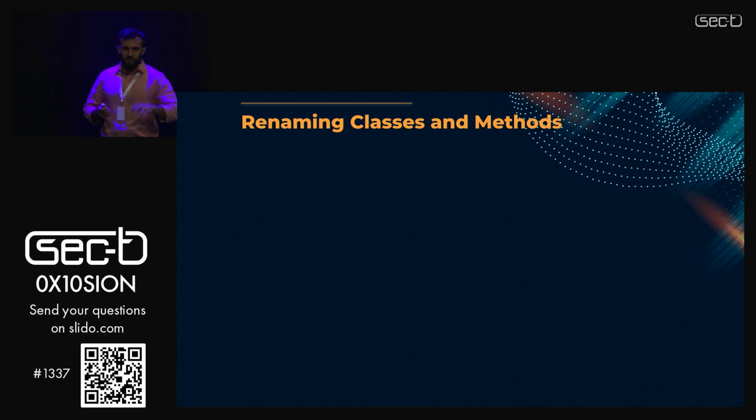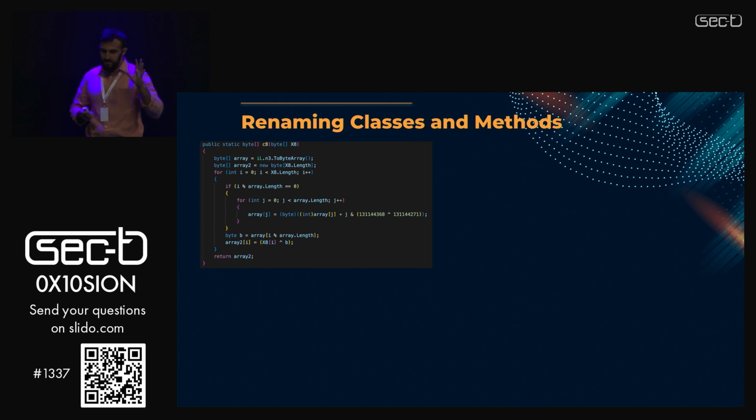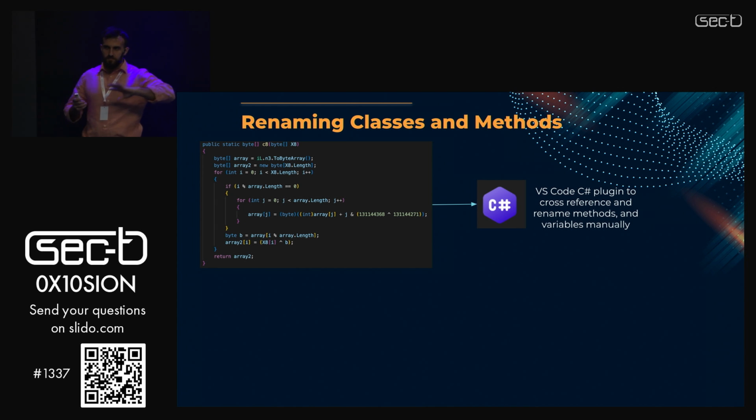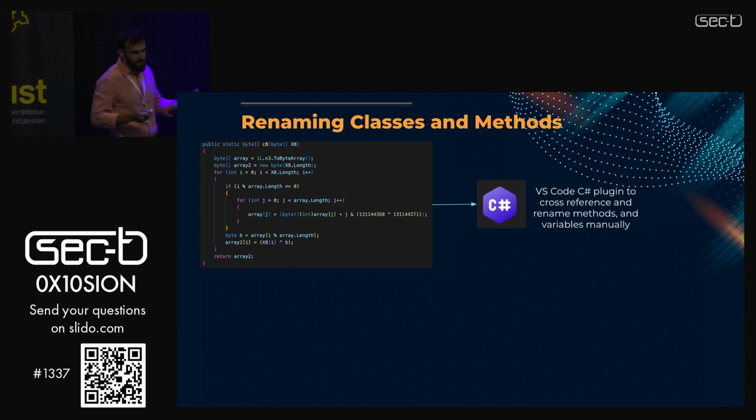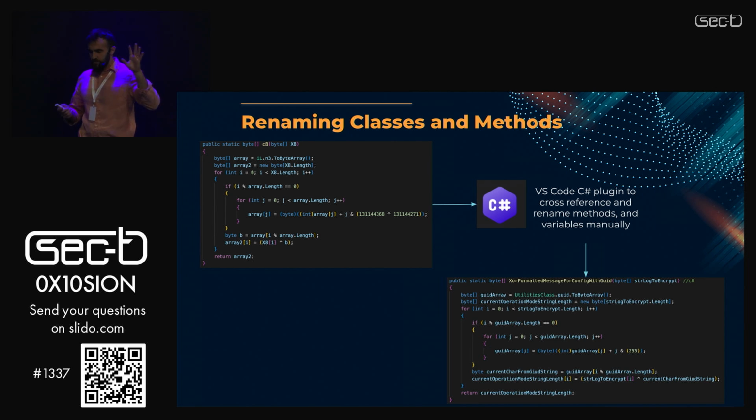The second thing, and this was more manual labor, was renaming classes and methods. So this is an example of a method that handles encryption of some sort. And as you can see, there are no meaningful names except the library functions. So what we did was open the whole project in VS Code. We installed the C# plugin, and the C# plugin allowed us to change these names in bulk. I mean, when we made one change, it computed all of the cross-references, and then it renamed all of the remaining instances of this method or another as well. So we were able to get from what you see on the upper left-hand side to what you see on the bottom right-hand side, and continue to understand the functionality of the malware and keep renaming these methods.